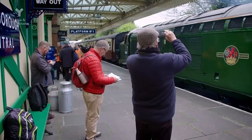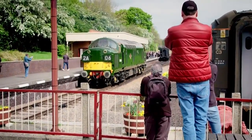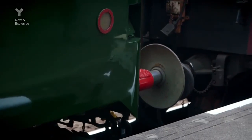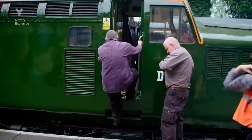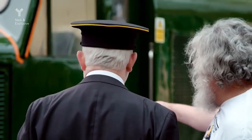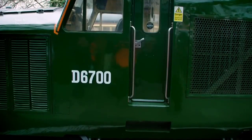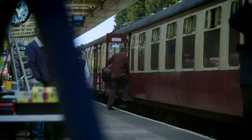For Andy, today isn't just about making sure the D6700 runs smoothly on paper. He's also got a vital job to do on the rails. So I'll be calling out signals to the driver and doing the uncoupling and the coupling up when we run round at Leicester. After all the years spent in the National Railway Museum, this historic Class 37, the first ever to be built, is just moments away from pulling passengers again.